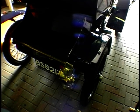So this is about 5 horsepower, with about 30 miles an hour top speed? Yeah, that's about it. And what would this have cost back in 1903? £142, this 4-seater, which was a lot of money then, if you think about it.